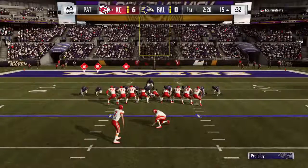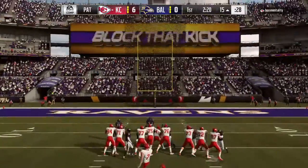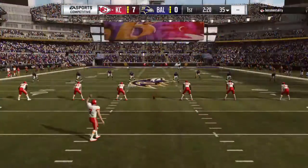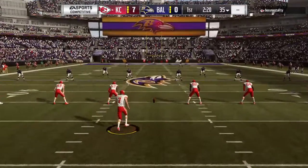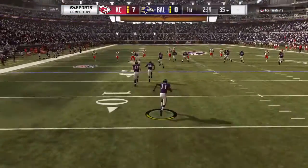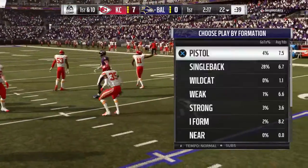Harrison Butker is on for the extra point. Extra point right down the middle. And it's now a 7-0 game. Butker now to kick this one away. Fielded about a yard deep. And he'll take this up past the 20 and down at the 22-yard line.